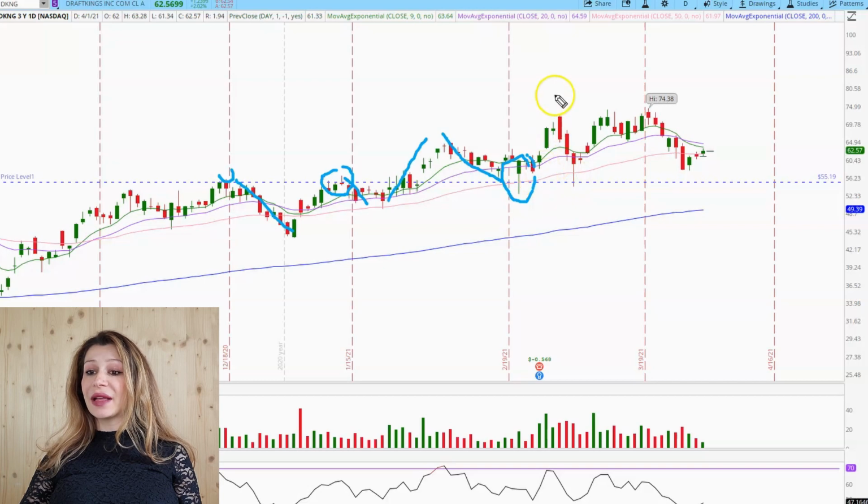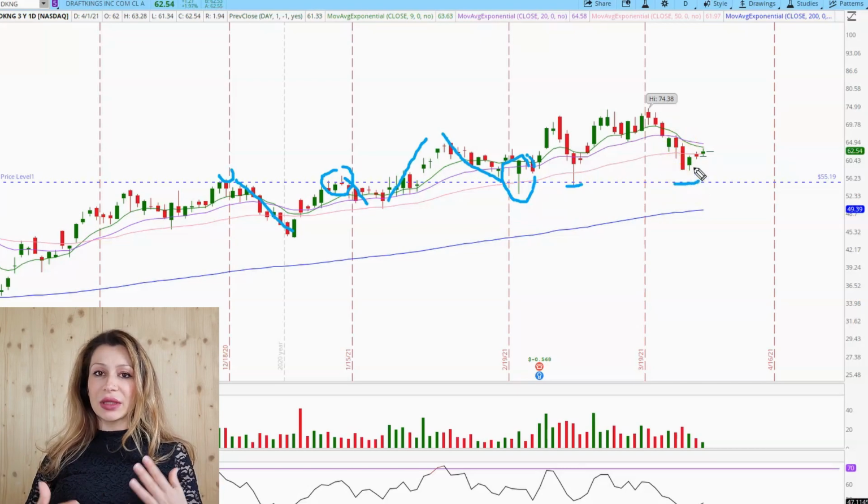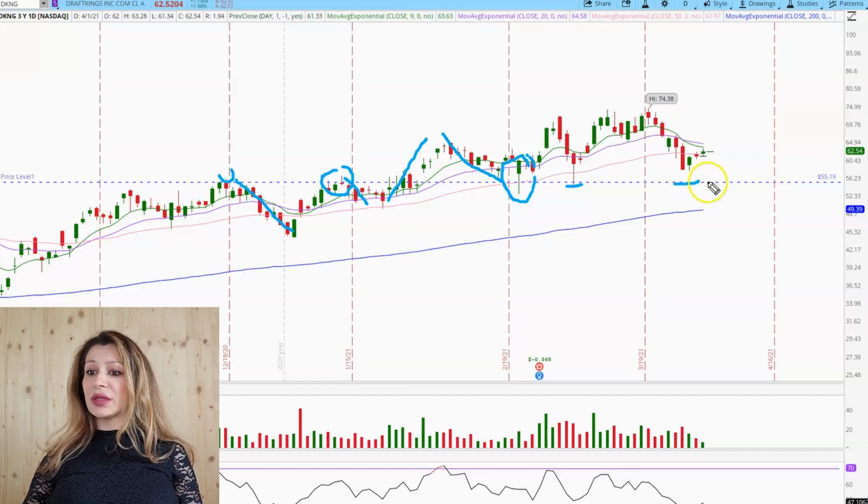After that, we see another high and another pullback. So this support area is tested 1, 2, 3, 4, 5 times here, and now it is almost at the 6th time. So it is never picture perfect and never exact. Sometimes the stock tests just the area and not the exact number, but as you can see, we were here around this area and now we're consolidating here. So I think the risk reward on this setup is very nice.